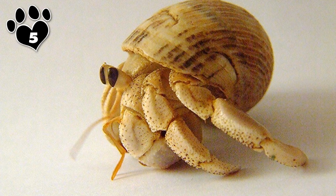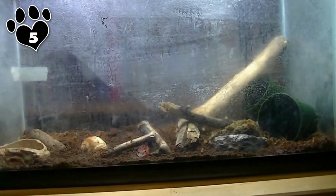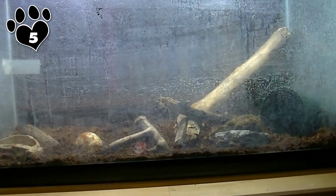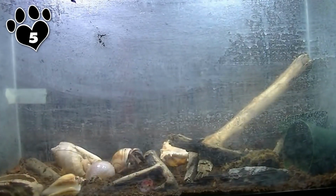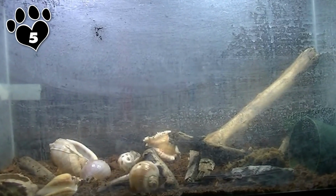Hermit crabs are interesting to observe. They love to socialize and are best kept in groups of 3 or more with those of the same species. Pretty ironic, huh? In the wild, when it comes time to molt, they will simply exchange shells with another crab or fight with a competitor over a coveted crab shack.